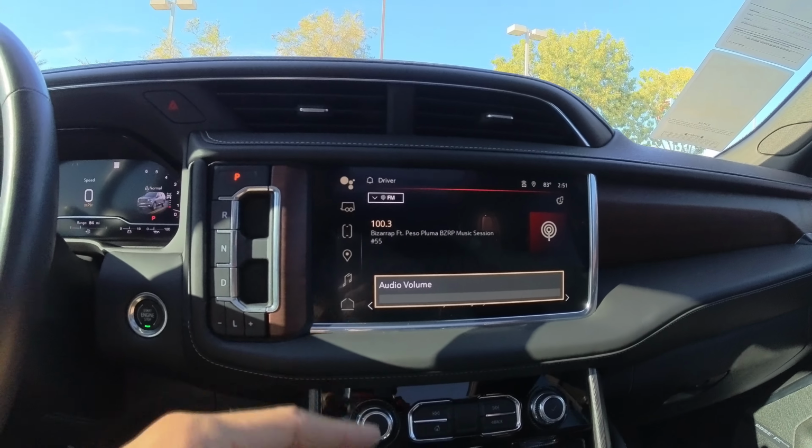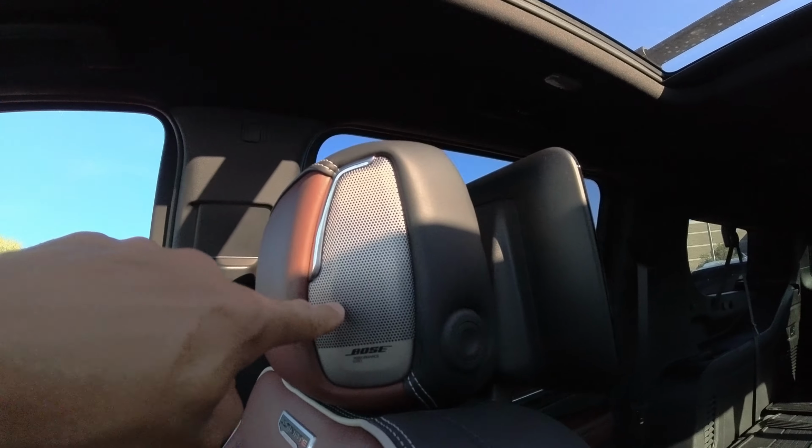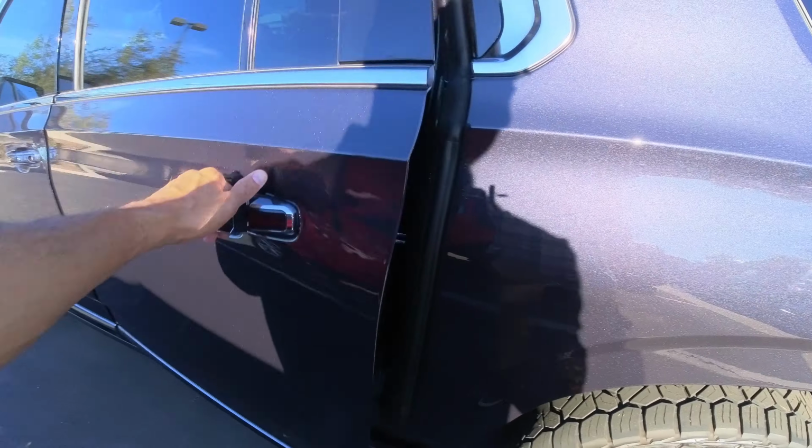I'm gonna have to adjust that because that didn't even sound very good for having speakers here and speakers here. Come on, it didn't even sound that great. So I'll adjust that in a little bit. All right, so next I'm gonna check out this back seat before we go on this test drive.